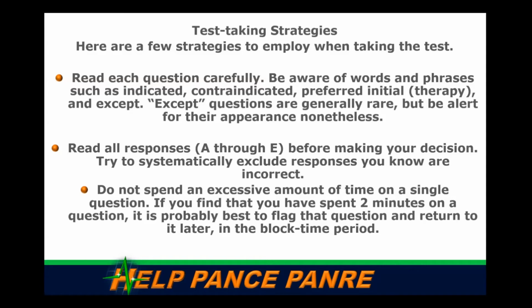Remember that when you have the question in front of you, read each question carefully. Be aware of the words and phrases that are indicated, such as contraindicated, indicated, preferred, initial. These are there for a reason. The test item writers are not trying to trick you. So look to those. Those are keys to get you where you need to go.